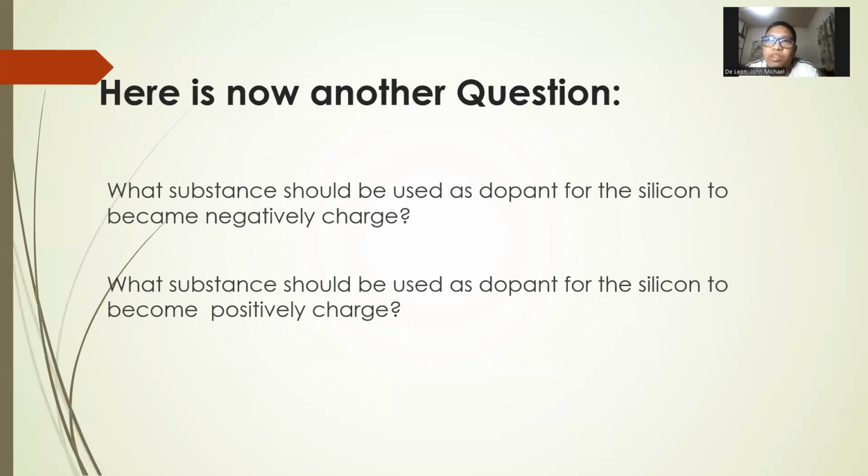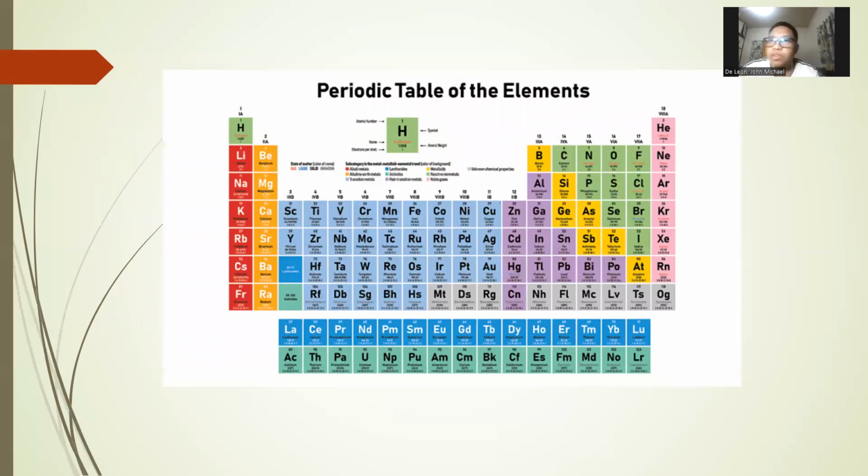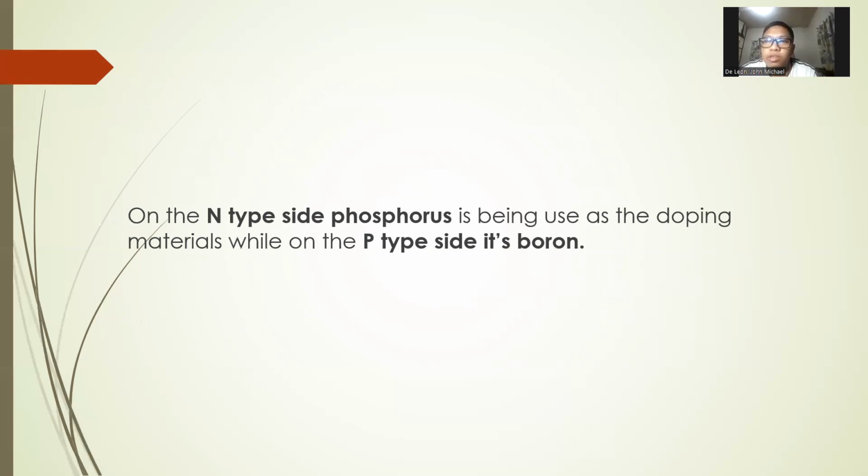So here's now another question. What substance should be used as a dopant for the silicon to become negatively charged? The other one is naman about positively charged. So, yun yung periodic table lang. So, on the N-type side, phosphorus is being used as the doping material, while on the P-type side, it's boron. So, pag doping, parang nag-introduce siya ng ibang substance para ma-modify yung electrical niya para maging negative or positive.